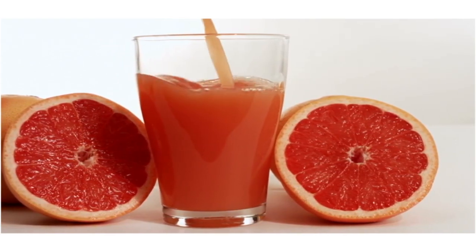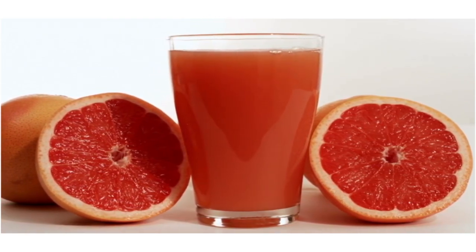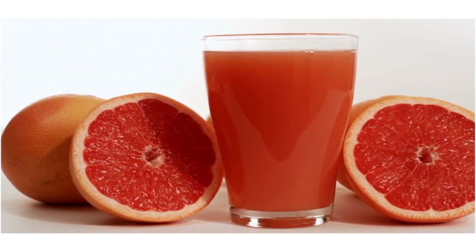Okay, so grapefruit juice has antioxidants that stimulate your liver and help your liver to filter and take out toxins from your body. Okay, turmeric water. Turmeric, if you're a natural kind of person, people that like natural stuff for health, most people know about turmeric.